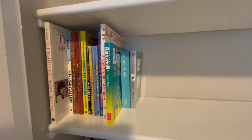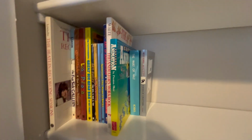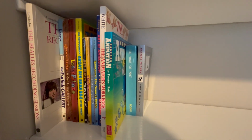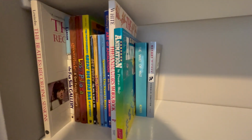Like, I have The Art of Walt Disney by Christopher Finch, which was written in 1975. That was when The Rescuers was in production. In fact, I think the book even mentions that at the end, like, upcoming is The Rescuers, tentatively scheduled for next year or whatever.